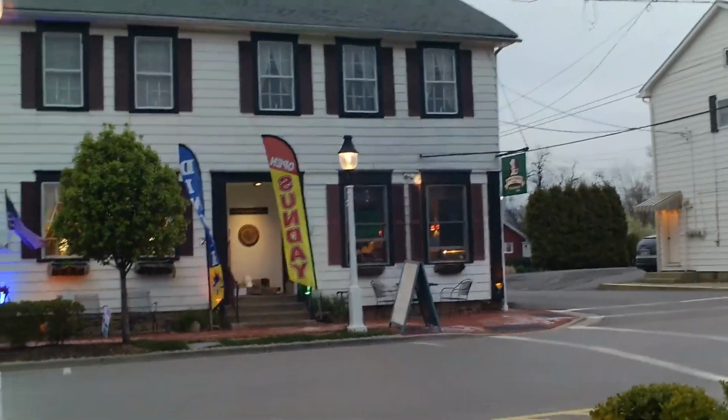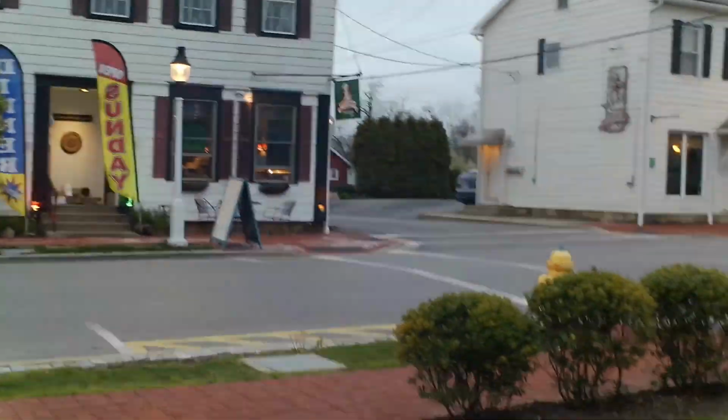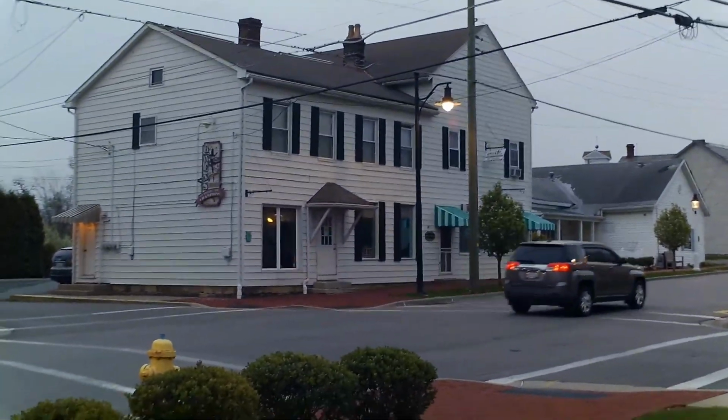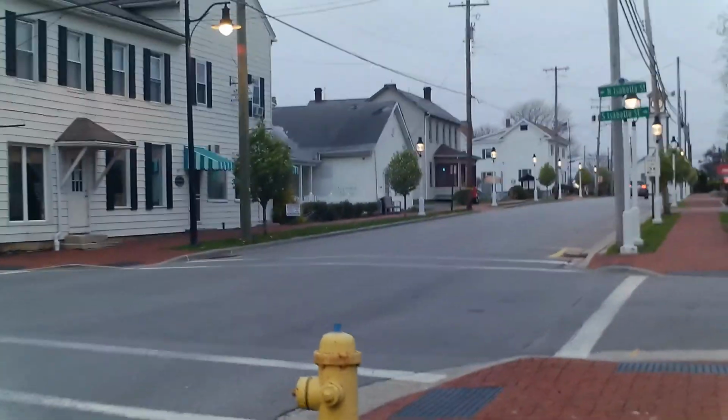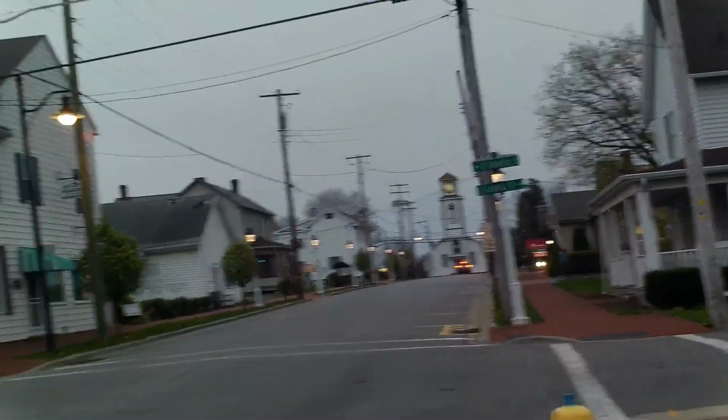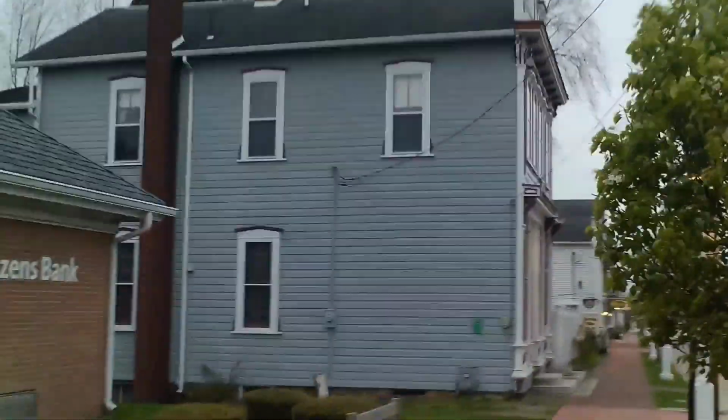This is the little diner. This is a Baton and Dance studio. This is Main Street, Saxonburg. The big church up there with the clock tower. This is a German built building here.